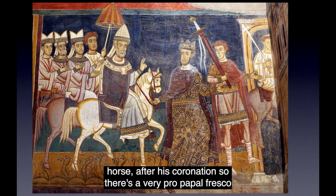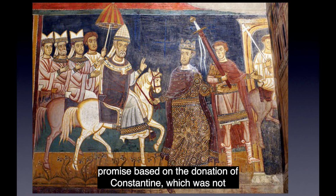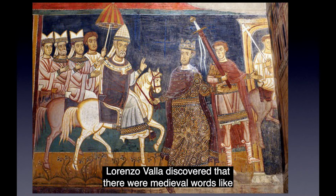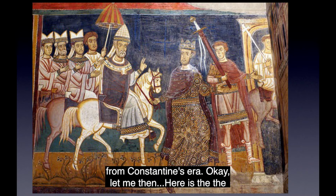after his coronation. So there's the very pro-papal fresco cycle below the Aula Gotica, which is arguing for papal primacy based on the Donation of Constantine, which was not actually proved to be a forgery until the High Renaissance, when Lorenzo Valla discovered that there were medieval words like feudal, and it could not have been dated from Constantine's era. Okay, let me then.